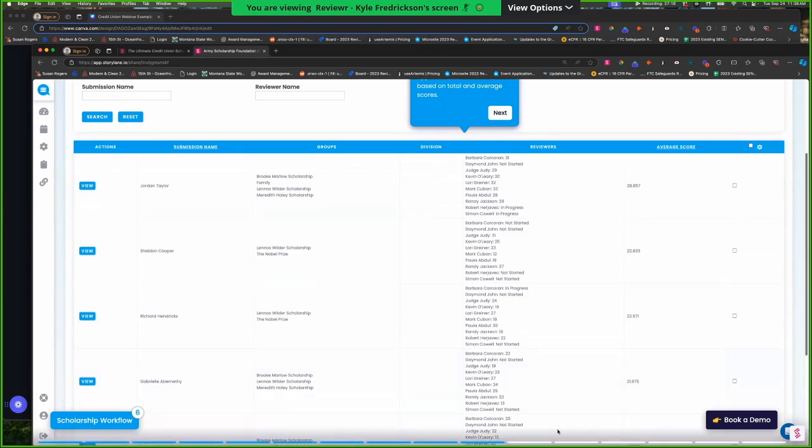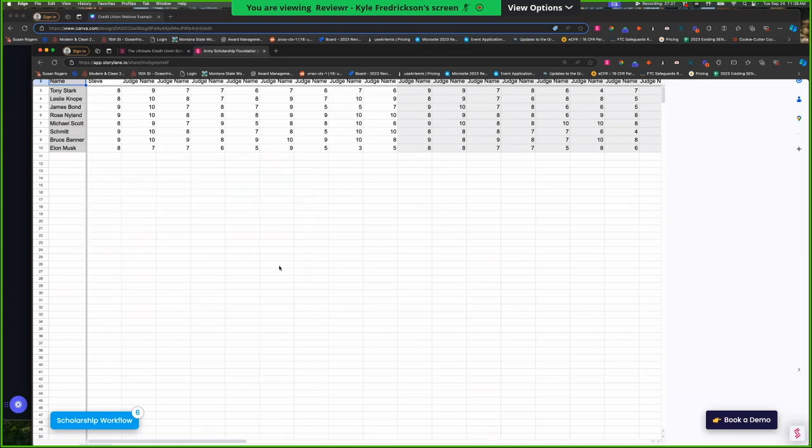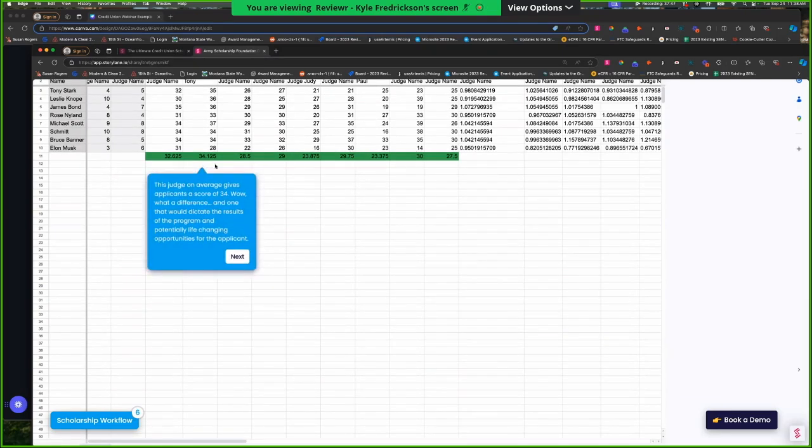This is the last thing I'm going to show you. We have this really cool tool that will basically show, I'm going to jump ahead here. It shows you a list of every applicant, how they are scored by each individual judge on a per question basis. But what you really care about is this green line, and that shows you judging trends. So it shows you on average, this is actually a real client of ours. They asked the question, this is redacted data, why is it that anybody that Judge Judy scores never gets selected? Well, it's because as you can see here, she scores on average about a 24. But we've got Tony over here who on average scores about a 34. So there's a full 10-point swing there.